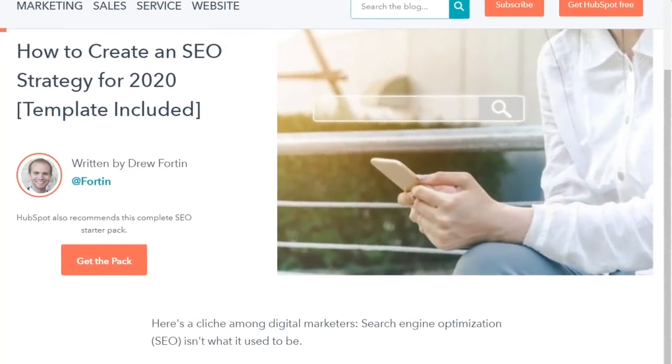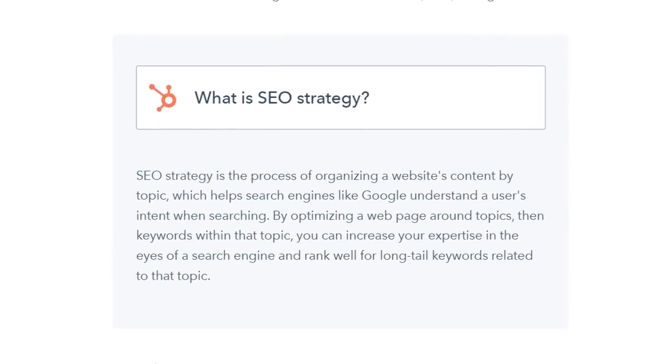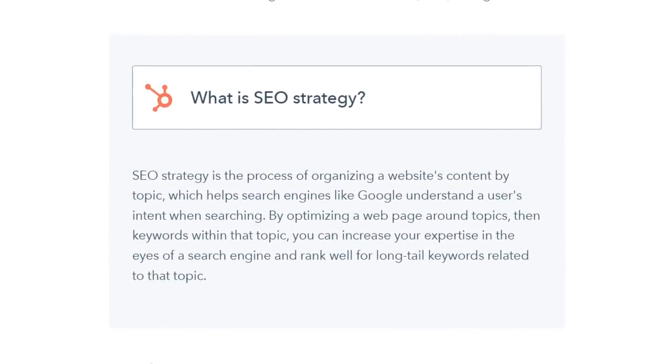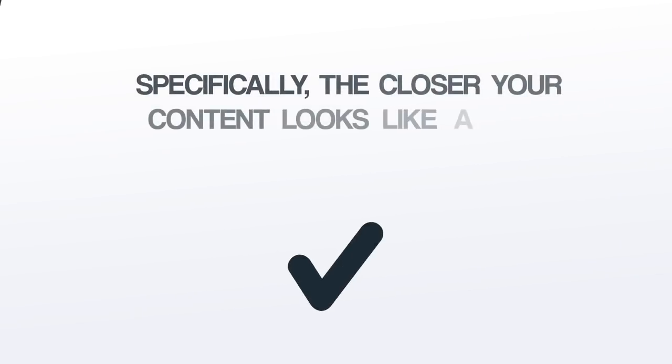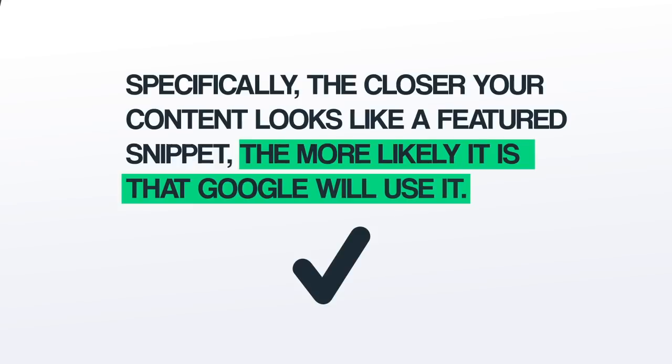HubSpot takes this to the extreme. They actually design little boxes in their content that look just like a featured snippet. Now, I don't think you need to go this far, but it does show you how important formatting is. Specifically, the closer your content looks to a featured snippet, the more likely it is that Google will use it.